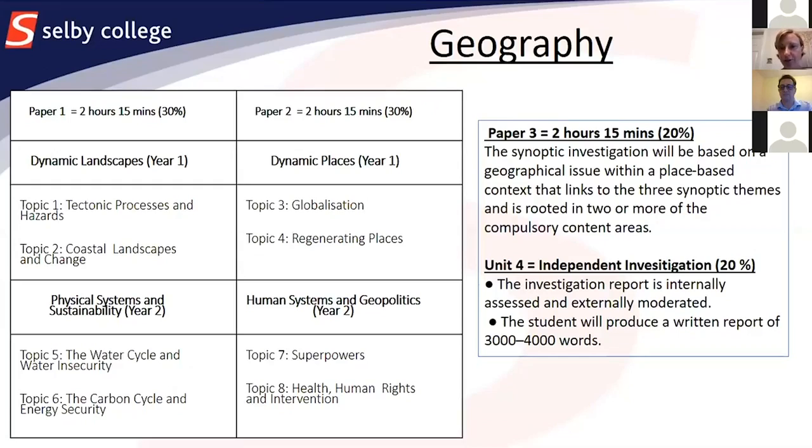Within geography, we do try and get out and do field work, both in the local area, but also in the wider area. Obviously with the current restrictions, that has been a bit limited, but it is my intention that under normal circumstances, we would get out and do field trips to the coast when we are looking at coastal landscapes. When we're doing regeneration, we'll go and look at Leeds and all the different projects that have taken place to try and regenerate Leeds. We also go and look around the local area, so Selby and the different areas of Selby, and the differences that we see in the built environment around us.